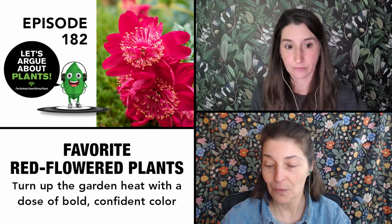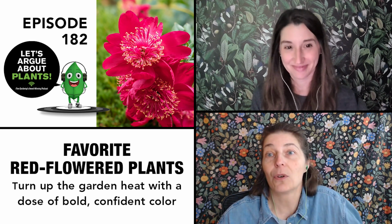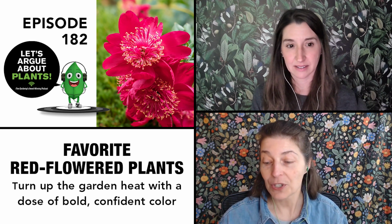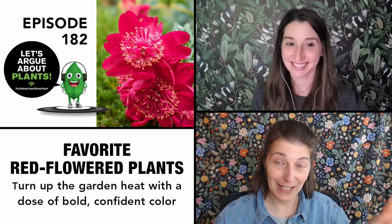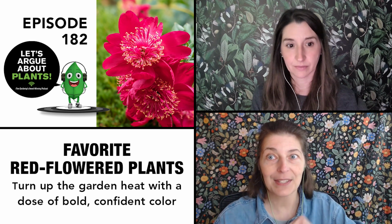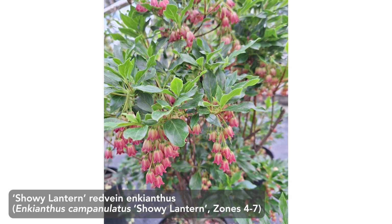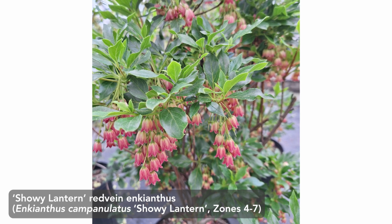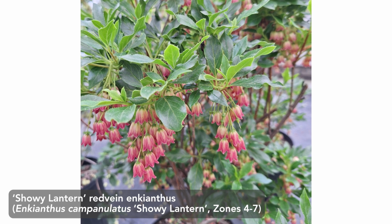The selection Showy Lantern was by Weston Nursery in Massachusetts, so almost kind of like a local selection. It was selected for the larger flowers, narrow habit, and brilliant fall color. It's not just red in the late spring when the flowers are out. It has lovely foliage, holds through the season, and then in fall, it flushes deep red, and better red than the rest of the species will generally have.